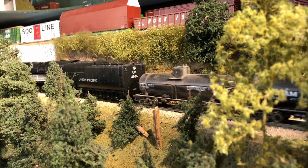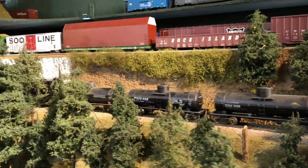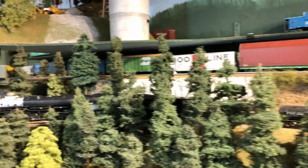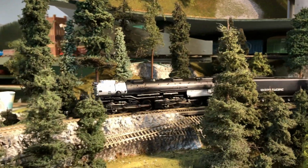I'd like to say I deliberately put those old-style tank cars behind the engine to look like it fit in the right period, but in truth, those just happened to be the cars that were in the Delta Yard when the Big Boy passed through.